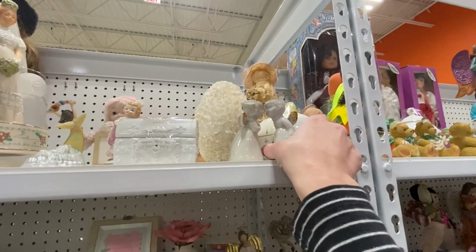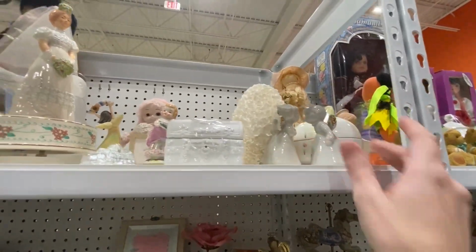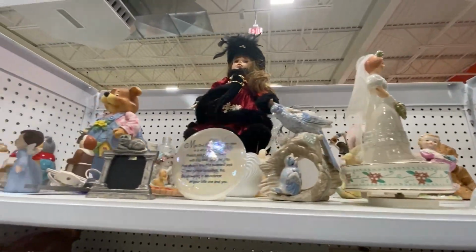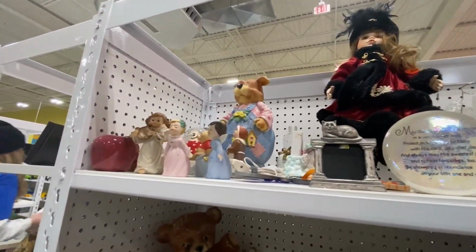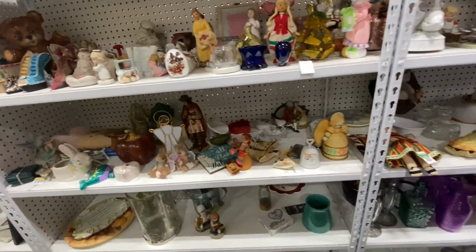Oh, these are kind of cute. These kissing angels, with no price tag. Some more kissing angels. Why are angels always kissing? That's what I want to know.